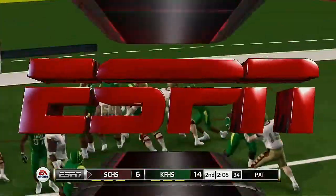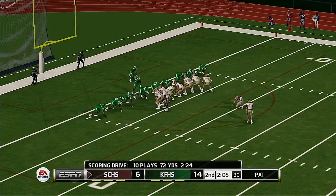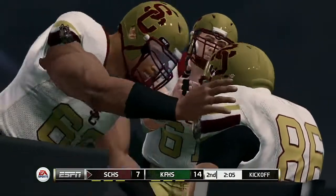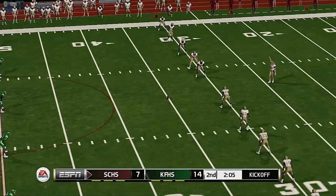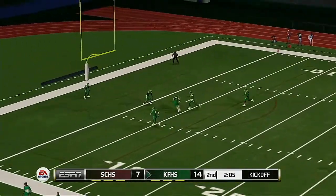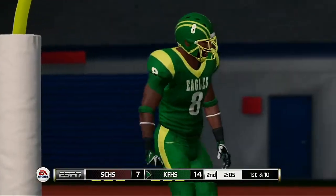When you're that close to the end zone, it's always a smart play to find your blockers and follow them into the end zone. He makes the PAT. And it looks like they're ready for the kickoff. Nice kick, plenty of distance. And it goes into the end zone, down for a touchback.